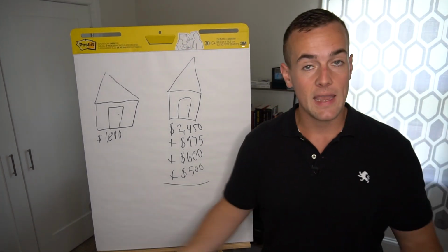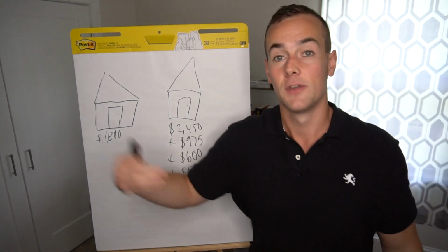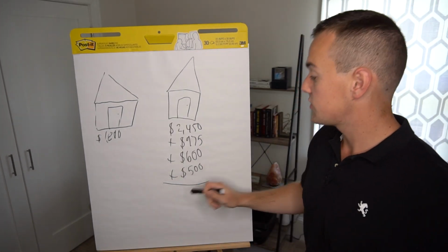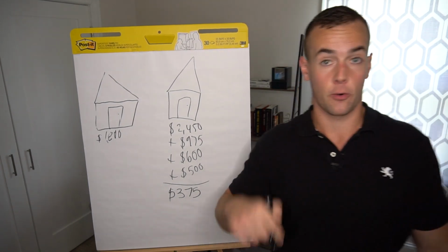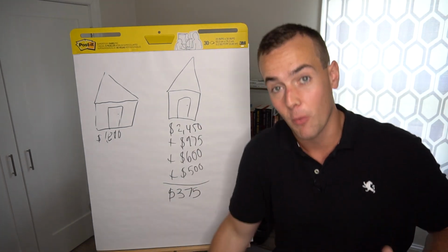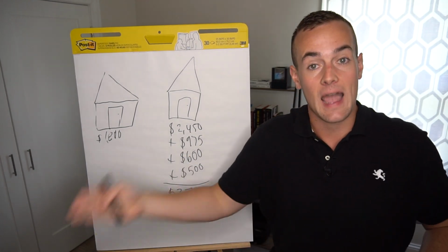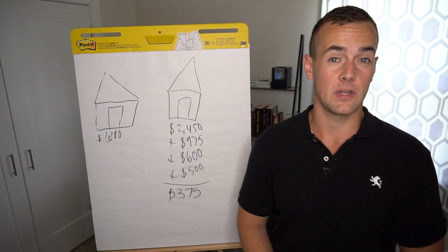Now, I live in the main unit. Obviously, I don't get any rental income from that because I don't pay myself to rent it. But when we take the rental income and we subtract that from my mortgage, we get this number right here. And that right there is $375 per month, which is essentially what I am paying in terms of the mortgage. Now, I know what you're saying to yourself. You're probably wondering, wait a second, how am I getting paid to live in my house if I'm paying $375 per month? Well, there's a number of different reasons here.